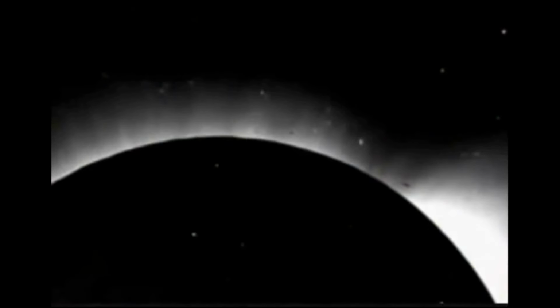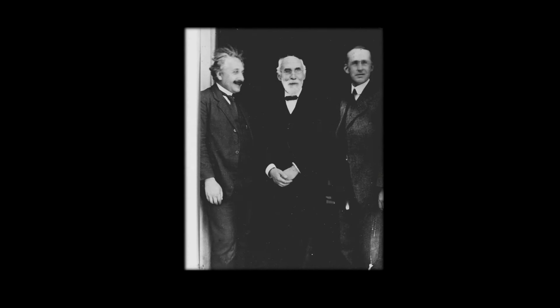Early in the year, he had made a photographic plate of the sky where the sun would be. Then during the 1919 epic eclipse, while the sun vanished for 6 minutes and 51 seconds, he took another. Afterward, he developed the plate and put it under a microscope. The stars had shifted. Einstein was right, and he made some new friends.